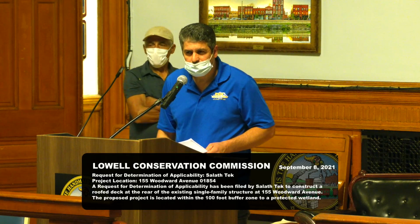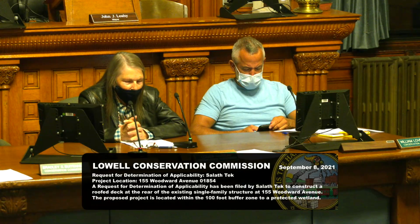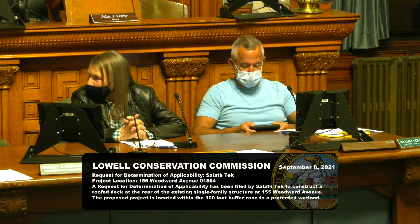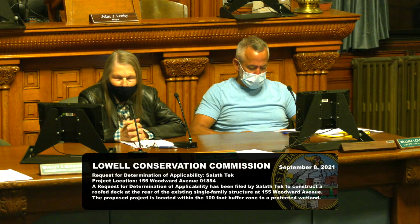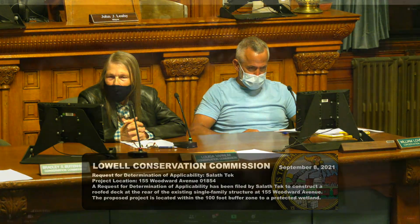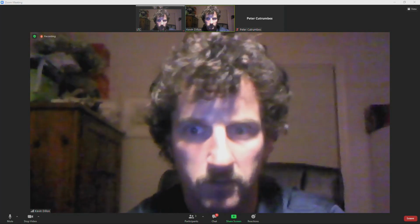I don't think I have a concern about this particular area. Even though it's within 100 feet of the wetland, it's fairly well separated from it. Anyone else have any questions or comments? I agree. I don't have a concern. Anybody on our Zoom call here want to ask a question or make a comment? I have no concerns. I think it's going to be an okay project. I guess their neighbor has a similar deck just about the same distance away. So I think we could go ahead and approve it.